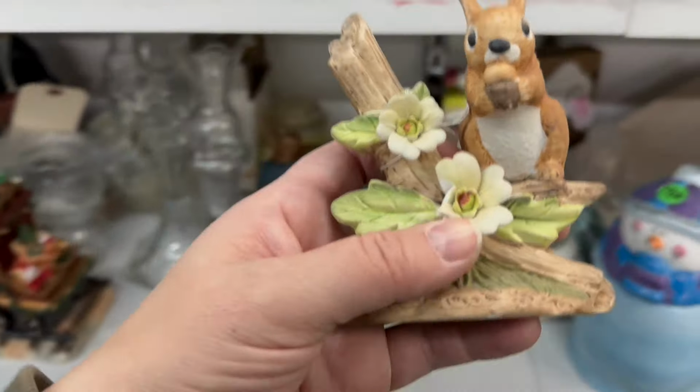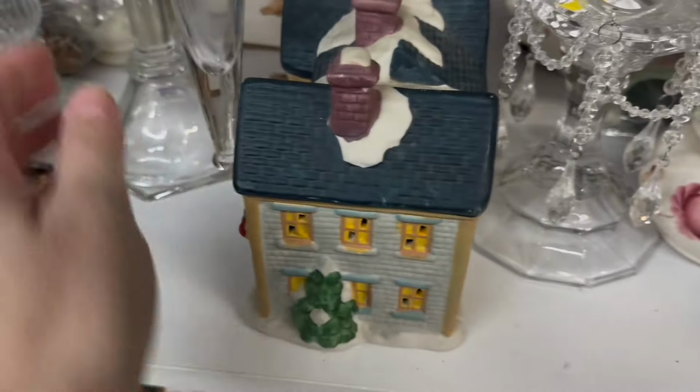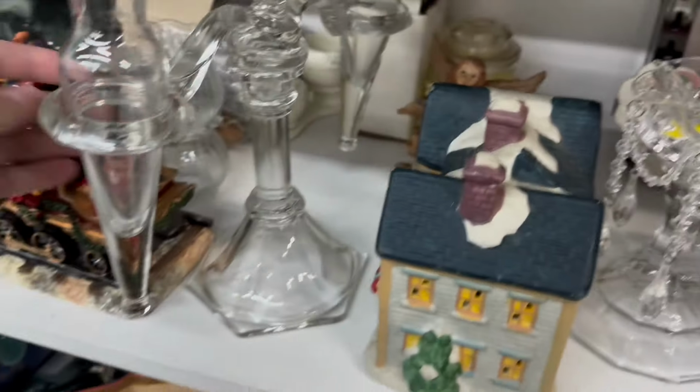Oh, I love him. Part of his flower was missing. Otherwise, I would have taken him.